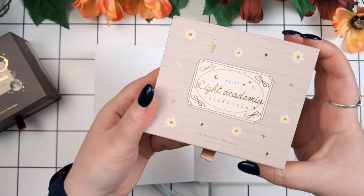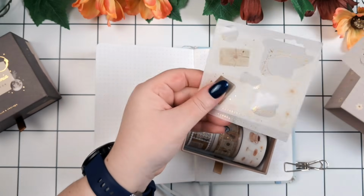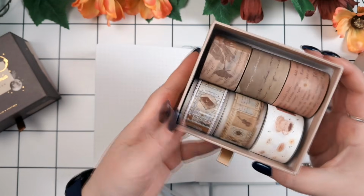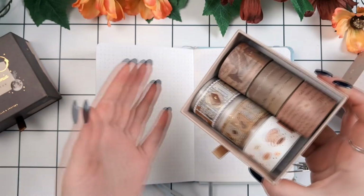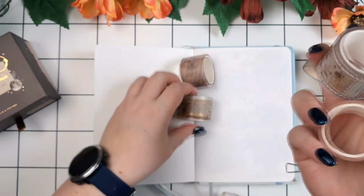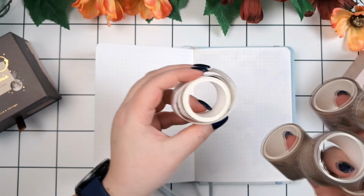So it is the Light Academia set. And yes, you can tell it was slightly used. They used some of these stickers, which is totally fine by me. And these are all the washi tapes. I cannot judge how much was used because I really don't know. But oh, okay, so that was not a good idea. But it seems we still have quite a lot of tape on all of the rolls.